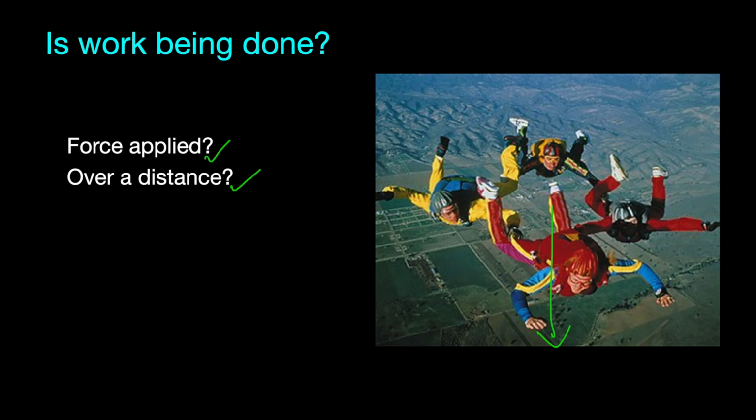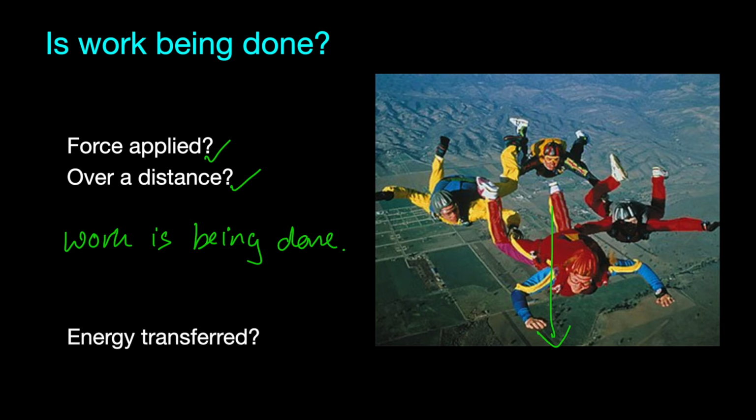So is work being done? Of course. Work is being done. We can also think, is energy being transferred? Remember, these people are falling from a certain height towards the ground. So we have a transfer of gravitational potential energy to kinetic energy. So energy is being transferred. We should now be able to see the connection. Work done is equal to energy transferred.